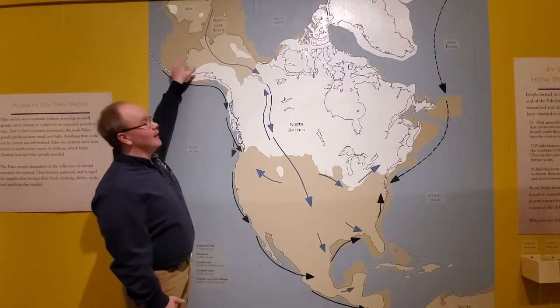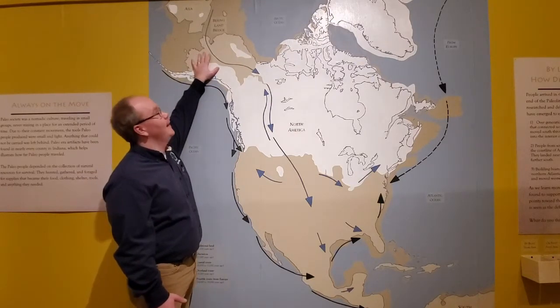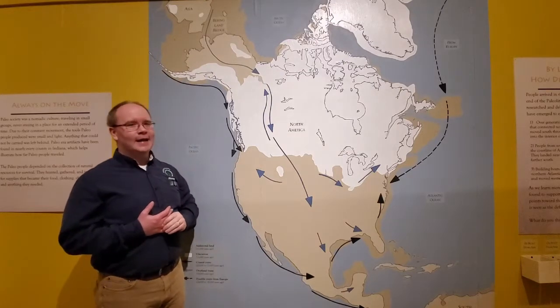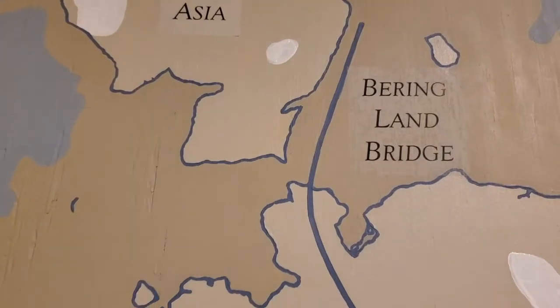So as you can see up here, and you can see just for perspective, this is Alaska today. You can see that at one time, Alaska and Asia were connected by land through what is now the Bering Strait, but it was called the Bering Land Bridge.